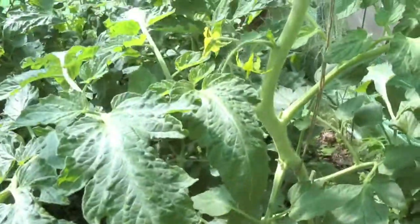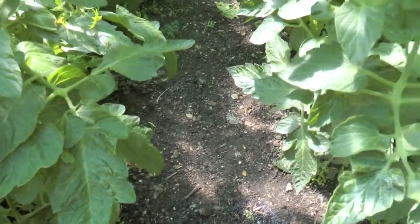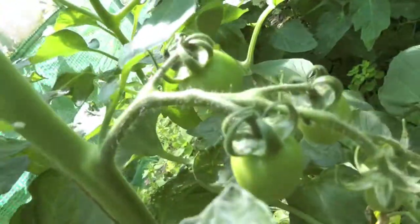The only place that hasn't been well doused with rain is the polytunnel. So I'll give it to a tomato plant. The tomato plants are coming along. They have tomatoes, but they're still quite small. Let's see if I can find one to show you. Oh yeah, look, there they are.